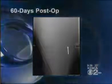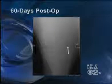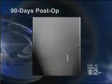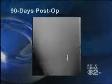There's the arrow. And that's at 60 days, and it's starting to fill in. It's starting to get better. And at 90 days, which was really neat, this horse is now clinically sound. This horse can run again with no pain. And this was a horse that was crippled.